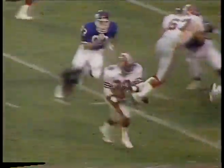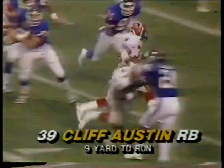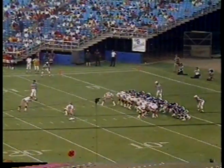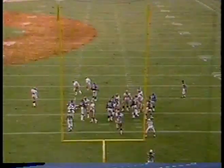You see the play again. Running down the line, finding the hole that Casey Merrill created by being blocked by the tight end, takes it inside for 6 points. Casey Merrill being tried as a linebacker. It'd be tough for him to make the team as a linebacker. Mike Prindle for the extra point.